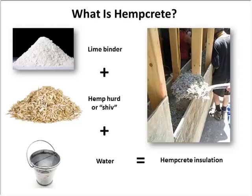And then that's mixed with a lime-based binder. So that's a calcium carbonate, the same kind of lime that you would use in mortaring or plaster work, and water. And you mix those three things together, and you get an insulation that's largely used as a wall insulation, but we'll look at some other applications for it as well.